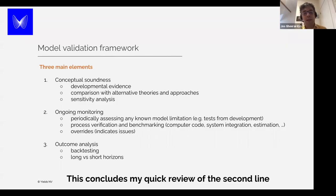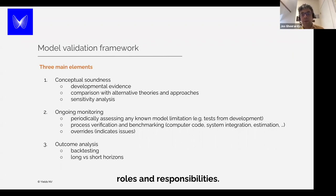This concludes my quick review of the second line roles and responsibilities. Thank you.